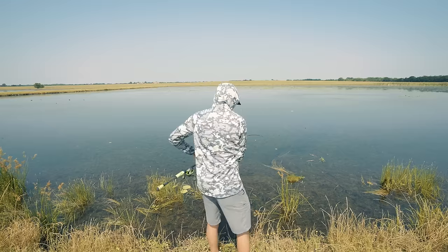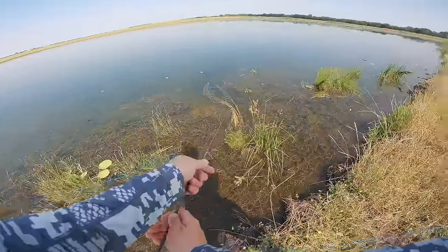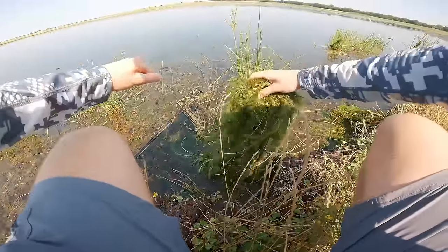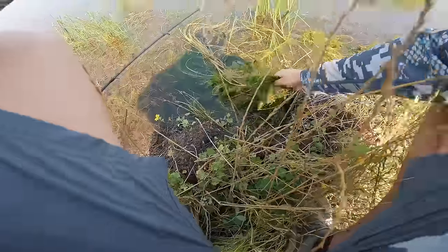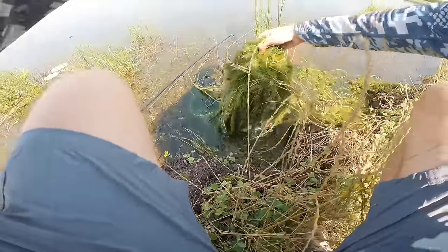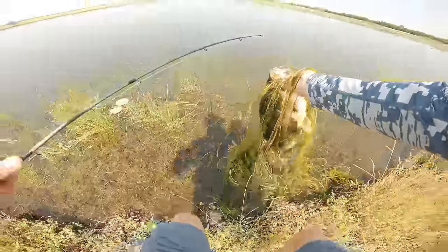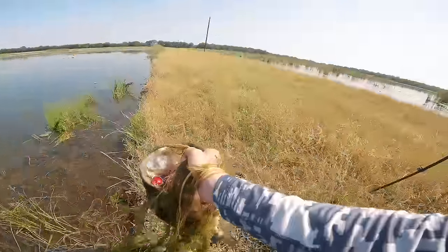All right, we're gonna have a surprise. How big is this fish? Gonna stick my hand in here, find out for myself. Oh, he's there. Oh, that's a nice one. Get some grass off. Thank you for protecting my fish. Oh yeah, that's a good one. Oh baby, holy cow, y'all ready for this? Oh yes, holy cow, that's a 6-pounder.